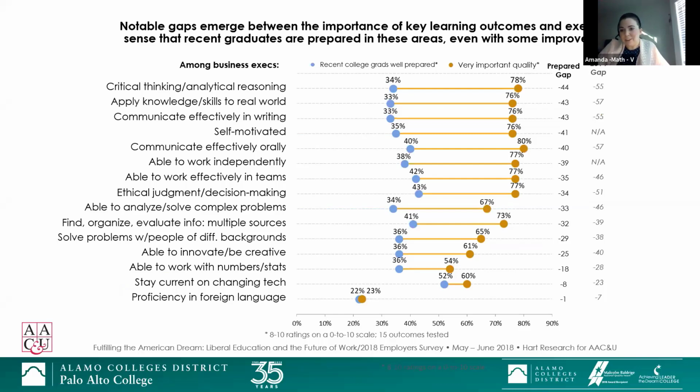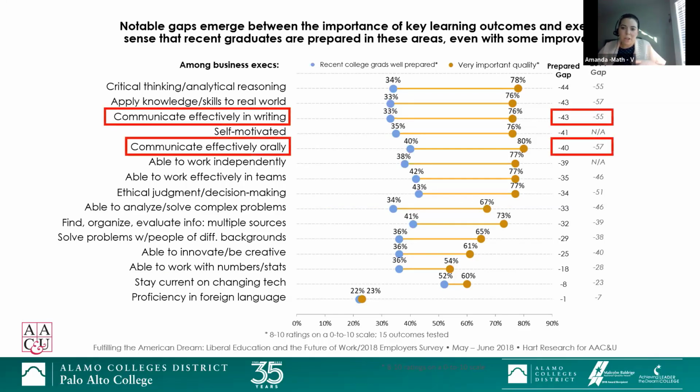But on the flip side, they also did a study, the same study with AAC&U in 2018. They surveyed the same executives and hiring managers about a skills gap. What you're seeing here in the gold color is how they perceive that quality as important. Yeah, perceived importance. And in blue is the perception of the readiness or preparedness of students. So we're seeing a gap in communication for writing and for oral communication, a gap of about 40 points or more. At least that's the perception of employers in 2018. I do have a link to this study, which I'll place in the chat later. It's a very interesting read.